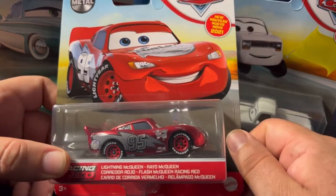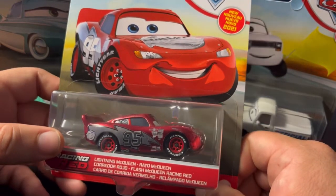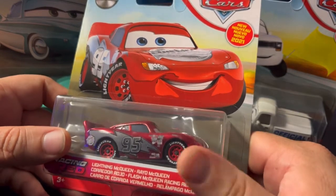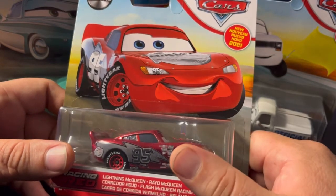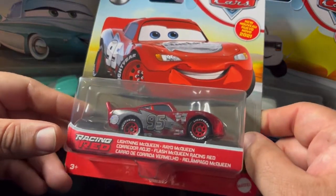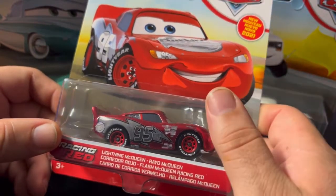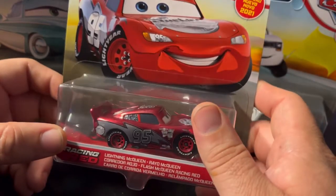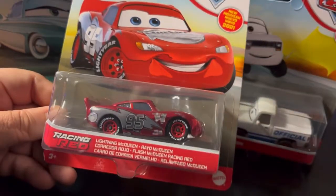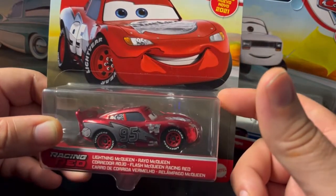And I'm thinking someone returned these to Walmart, knowing they're from Target or not knowing. Like I said, Walmart accepts all returns, no receipt, and you get whatever they're selling them for. And I like it. It's a Rust-eze metallic. As you can see, no color on the stickers or anything. It's Racing Red, Target exclusive at Walmart. And like I said, that is super weird. You just got to think about it. They had 10 of these old package cars.